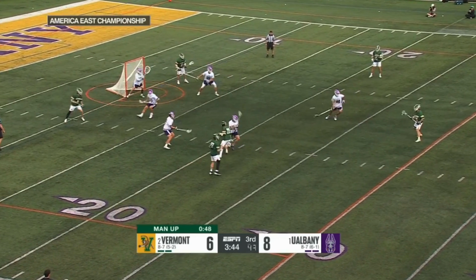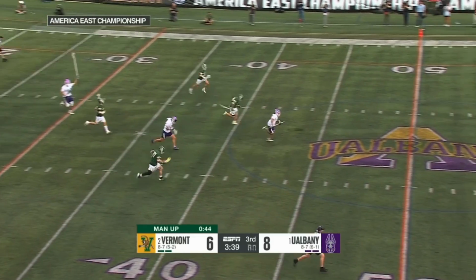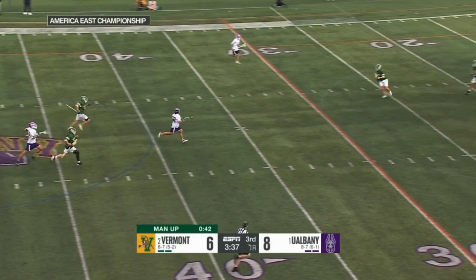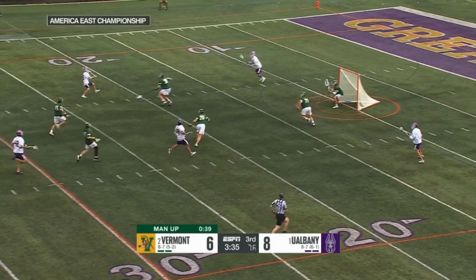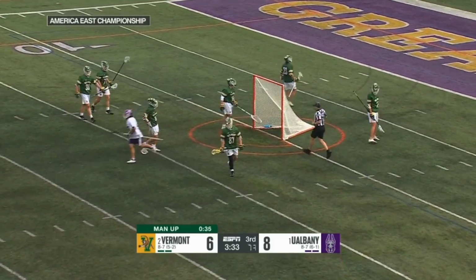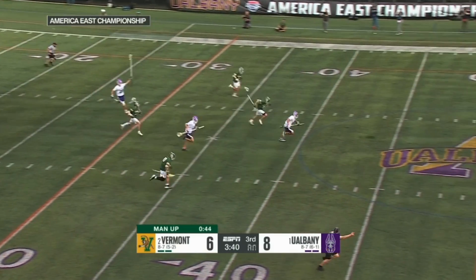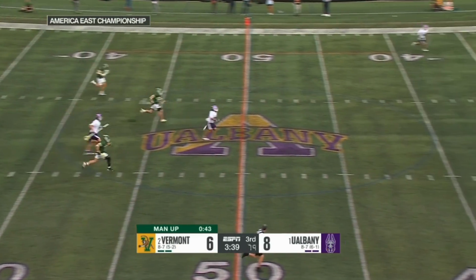Whitaker fakes the pass over to Pope. It's the American East goal scoring leader. Piseno scoops up the errant pass. Here he comes. Piseno over to his left. Hahn to Richmond. Score! Piseno capitalizes off his man fumbling the pass at the point. He gets a great ground ball and barrels up the field.